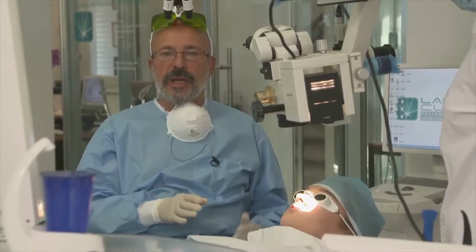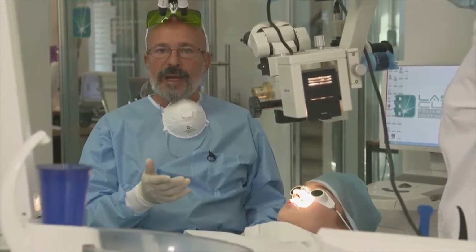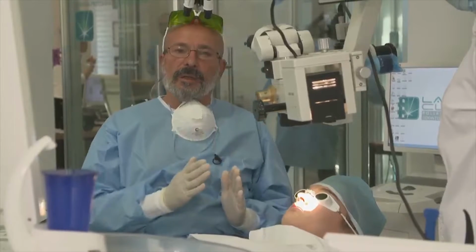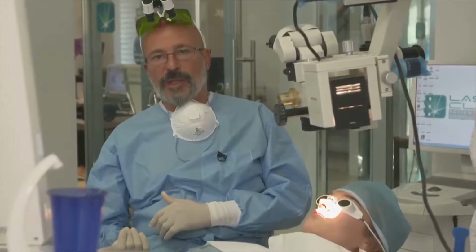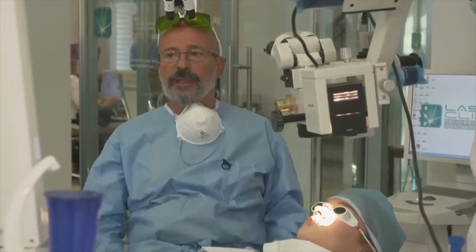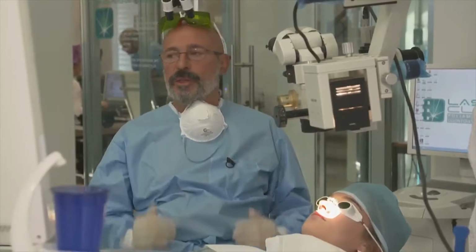So we can use laser only for our tissue treatment without increasing the pulp temperature, for example using an erbium YAG laser, or we can use a soft tissue laser, such as these, to give energy only to create hemostasis, only to biostimulate the field, or to decontaminate without causing increase of temperature and damage to the surrounding tissue. So these are very, very selective tools.